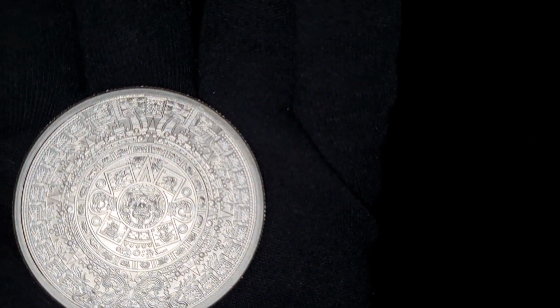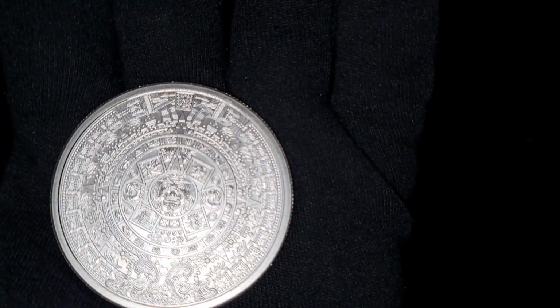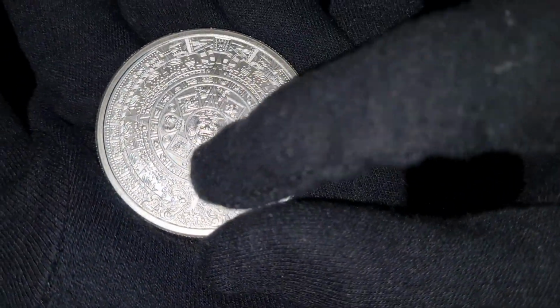Actually, there are different animals which mean different things and how their calendar works. Let's go into the first ring. So this ring, as you guys can see, there are 4 different squares.